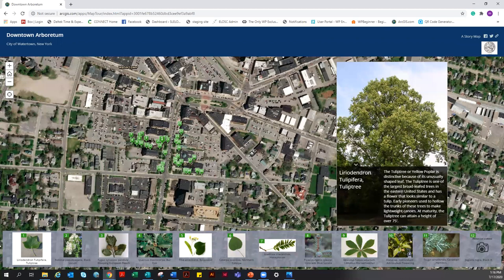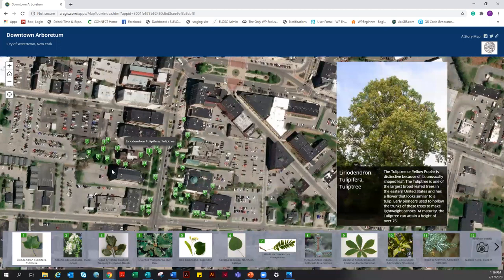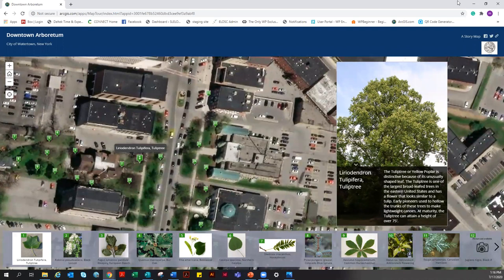And the way you can navigate it is down here along the bottom. I hope you can see my cursor. You can click on these different tree icons here, and it will bring you to the corresponding number where the tree is located on the map. So I'm going to click on one here, this tulip tree. Maybe we'll pick a different one. Oh, all right, so I have to zoom in. You can zoom in here by hitting the little arrows and see how it popped up. And then a nice little dialog box opens up, and it gives you information about that specific tree.